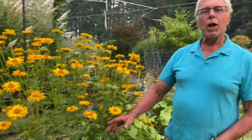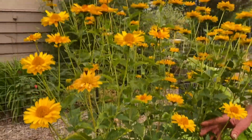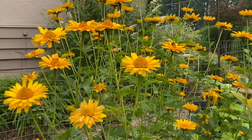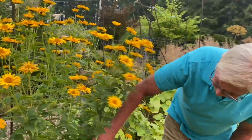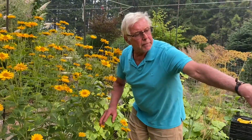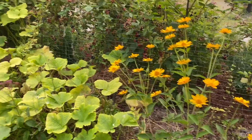Another wonderful plant is a Heliopsis. And this one came out of the compost. So that's one nice thing about using compost: in the fall I throw all my old cuttings into there, and this just came up from seed. I'm not sure if it's the second year. This might be the second year for this one, and this one might be the first year over here, if you don't mind moving over there, Rob. You can look at that one.